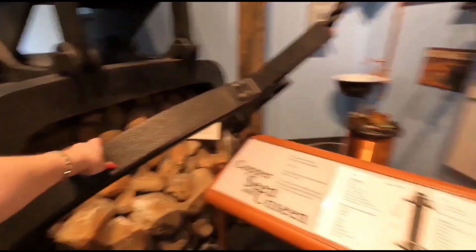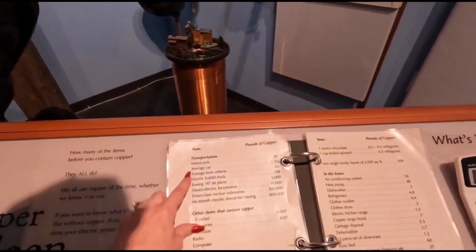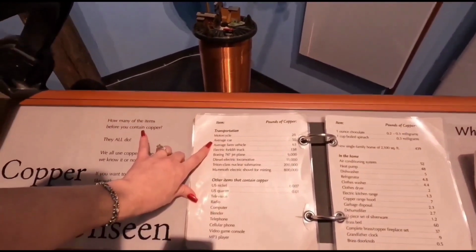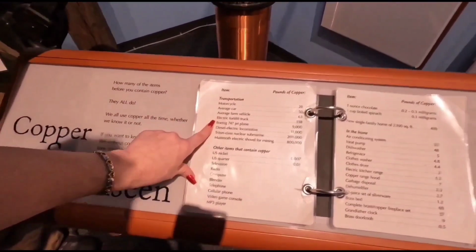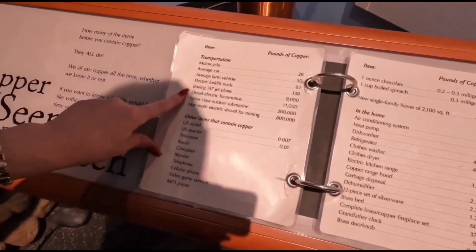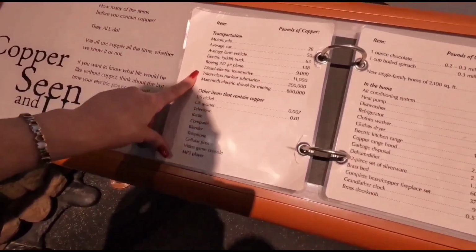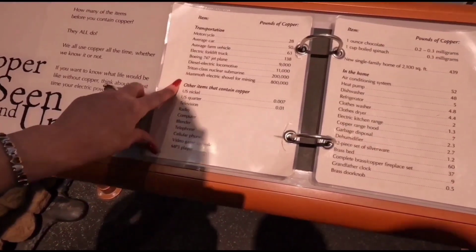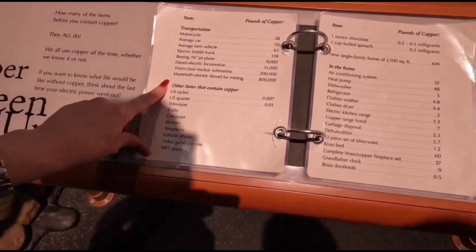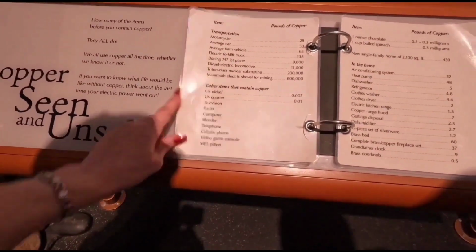Wow. 147 pounds of copper. Motorcycle, 28. An average car has 50 pounds of copper. Average farm vehicle, 63. Electric forklift trucks, 138. Boeing jet, 9,000. Diesel electric locomotive, 11,000. Triton class nuclear submarine, 200,000 pounds of copper. Mammoth shoveling for mining, 800 pounds. Wow.